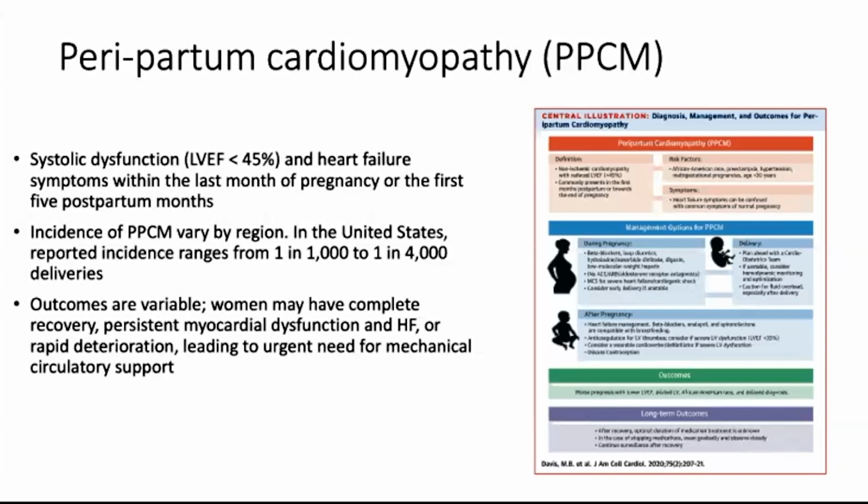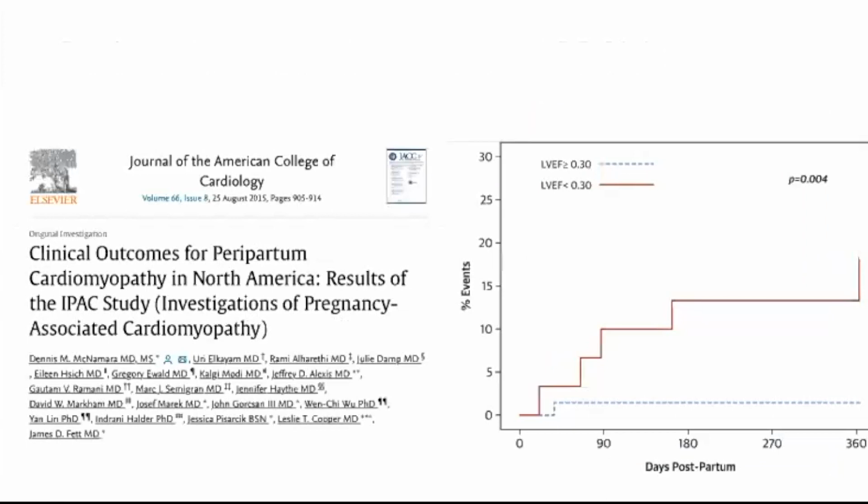Some patients may have complete recovery. Some patients may deteriorate and require mechanical circulatory support. An echo can help us predict the prognosis in patients with peripartum cardiomyopathy. This here is a study looking at the outcomes of patients with peripartum cardiomyopathies. And what they found was that most women recovered.